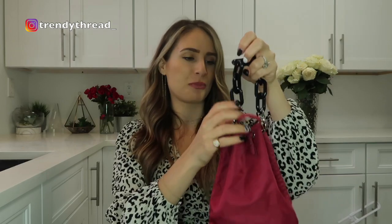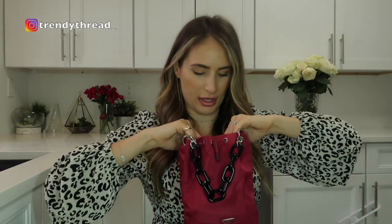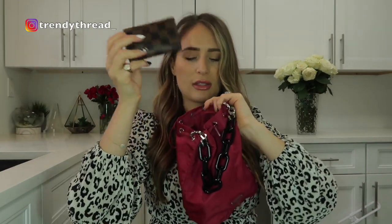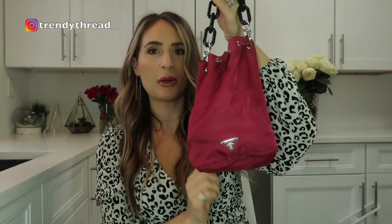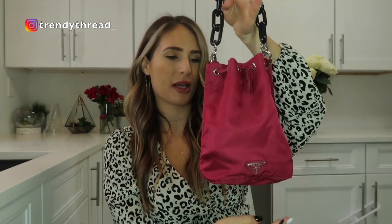So yeah, guys, I thought this was super cute. What do you guys think about it? It does actually fit a lot. I have my pochette accessory, mini accessory, my key holder, my phone, and it still has tons and tons of room. So yeah, I thought it was a cute little bucket, it kind of looks like a bucket bag.